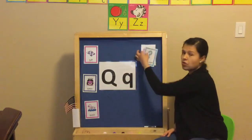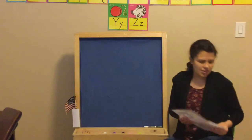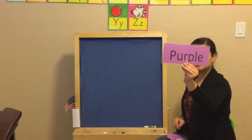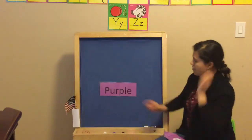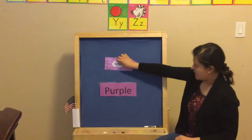Now we will go over our color of the week. What color are we learning this week, boys and girls? Purple. This is our color word, purple. And purple begins with the letter P, P. Very nice. Purple begins with the letter P.